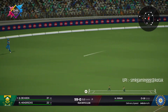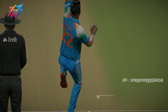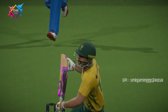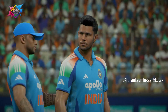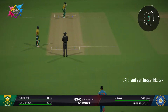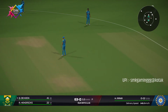Mightn't get to the boundary. They should get at least a couple. Well, these are the sorts of shots you just stand and admire. Gets onto the back foot and rolls the wrist to keep control and find the boundary. De Kock has gotten the big shot away this over. Now they can focus on playing the next ball on its merits. There'll be runs here. Finds the fielder with that shot.